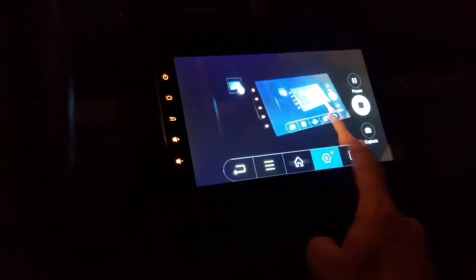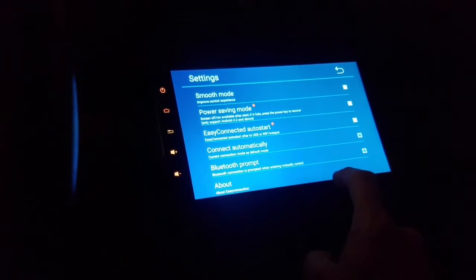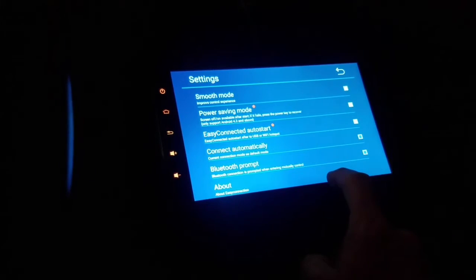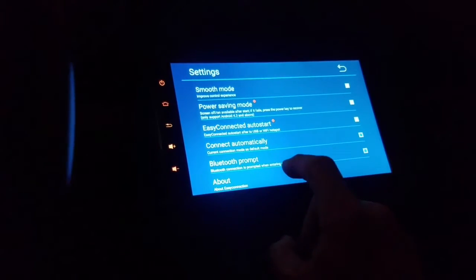It's interesting, too. There's a little red dot here. Oh, check this out. Power saving mode. Bluetooth prompt about smooth mode to improve control experience. They've improved it a lot already. This is cool. Anyway, I'm a fan.